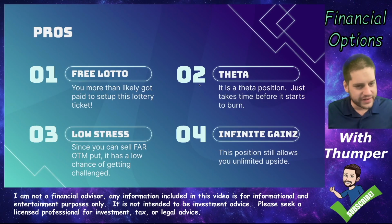Some pros: it's like a free lottery play. You're more than likely to get paid to set up this play. It's a theta position if you set it up with a credit. It just takes a while before the theta starts to kick in, so think of it as long-term prepping for it. Eventually it'll start cooking, but it might take some time.